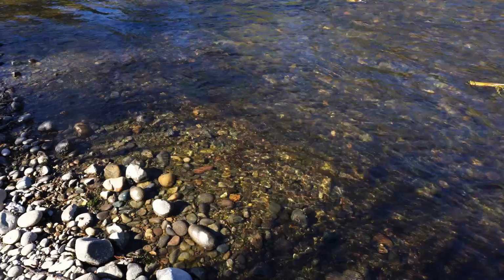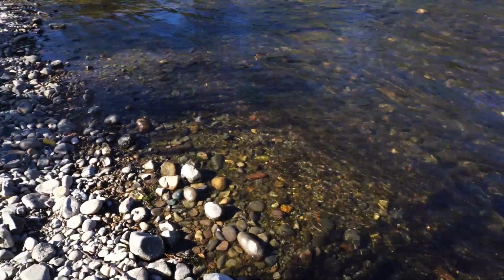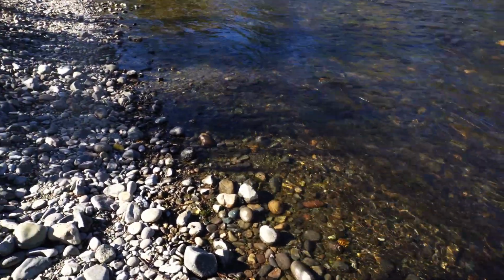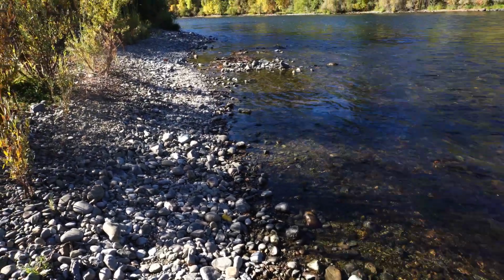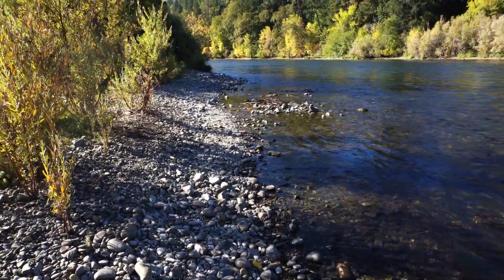I just can't stay away from the water, from the river, and the autumn colors are fading fast, so I just want to capture as much as I possibly can.